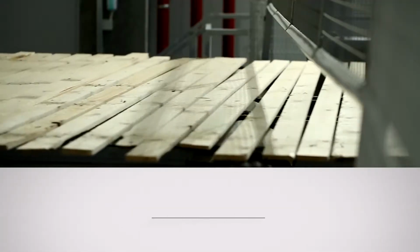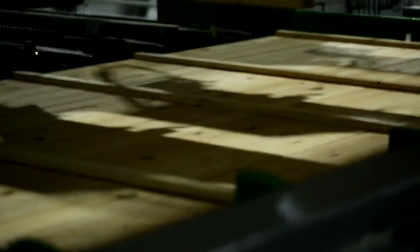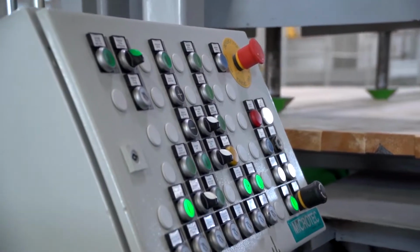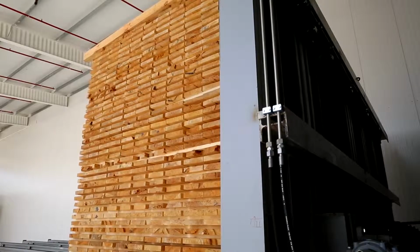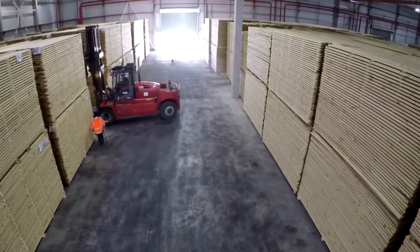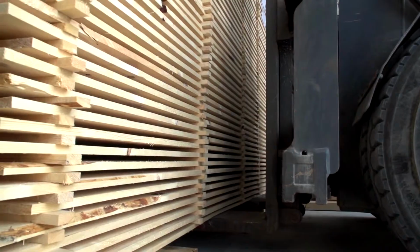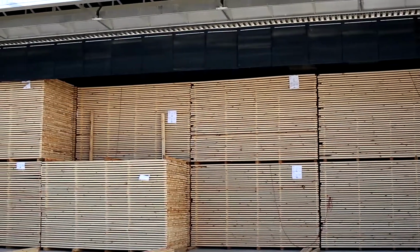After sorting, the product is sent to the package forming area, where the boards are assembled into layers, and the packages are formed from the layers. The line automatically puts the interlining slats into the layers between the bags for further drying. After the formation of the complete package, it is sent along the conveyor to the buffer waiting zone. The loader then moves the bag into the free drying chamber.